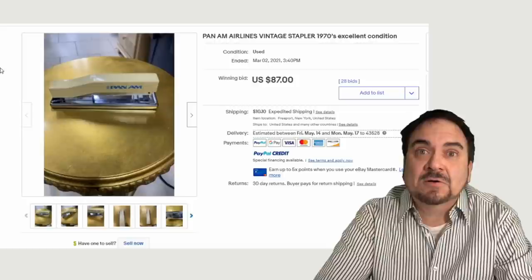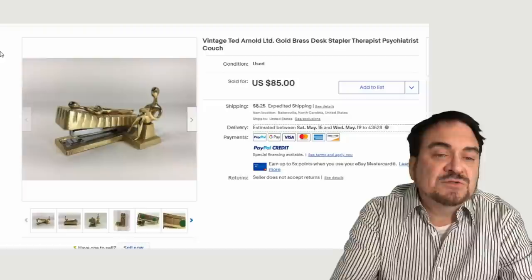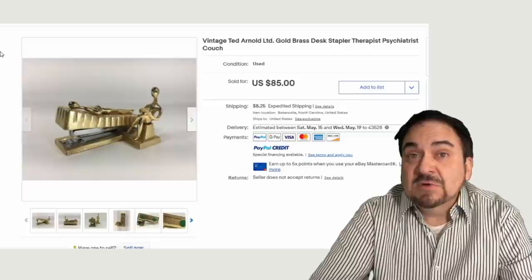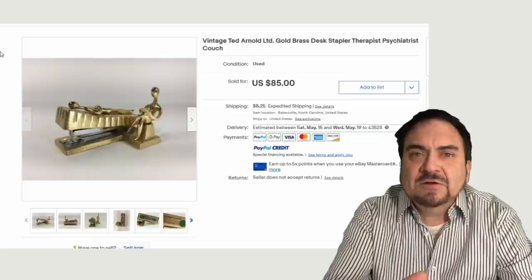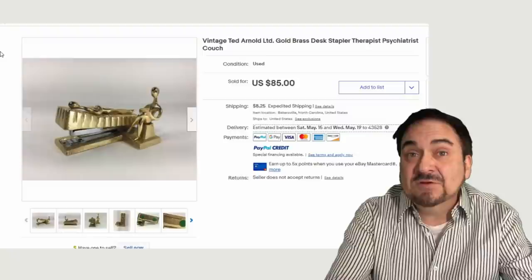Now there's some interesting designer ones as well. Modernistic, I guess you would say, mid-mod century pieces like this one here. This is a therapist, a psychiatrist. The couch is there. You can see him with his tablet asking the questions. It's by Ted Arnold Limited, a known company who has done many other pieces like this as well. $85. Now the price you get out of these is just like any other thing. It depends on what you put on it. If you put $150 on some of these items, they may have sold for $150. You only put $85 on something, it may only sell for $85.